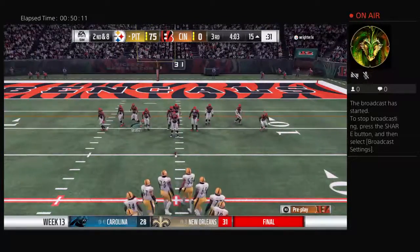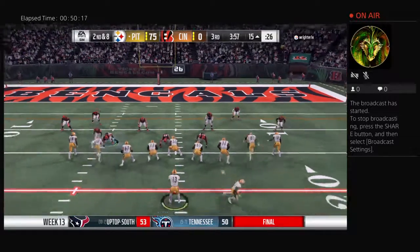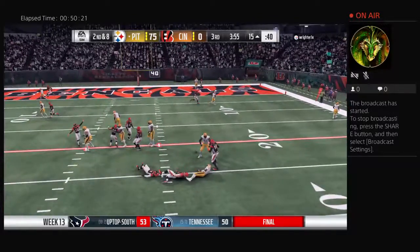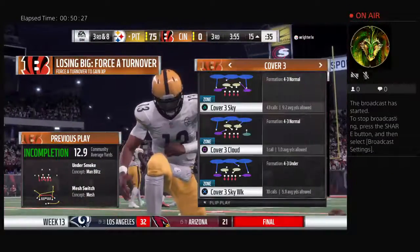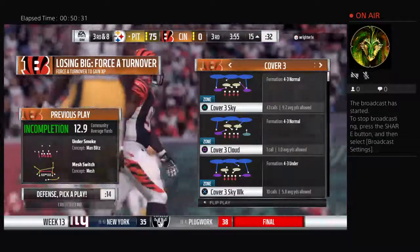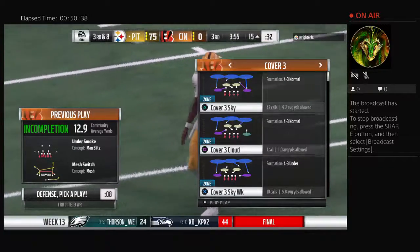Second down, 8. Now Dobbs. And that's going to be incomplete. You know, every time we talk with people about the most important quality for a quarterback to have in the NFL, what do they usually cite? Arm strength. Yeah, that's really way down on the list. Accuracy is one of the bigger ones, maybe the foremost one. That's what he needed on that play.